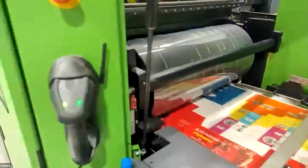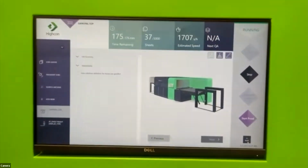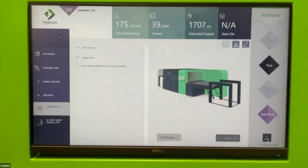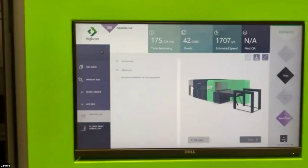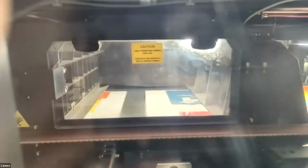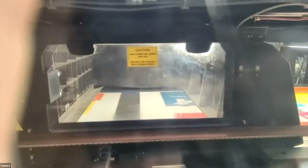We'll take a brief look at the touchscreen user interface. This is where everything is controlled, the job setup, operating the tool. You can see the speed of this job is a little bit more than 1,700 sheets per hour. And we'll take a look as the sheets move on into the laser cutting station, where 3 powerful lasers are simultaneously cutting the sheet, each laser with 1 kilowatt of power.